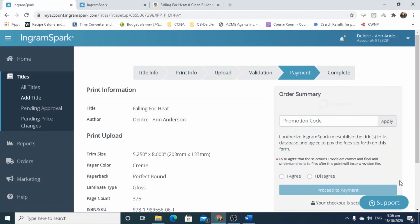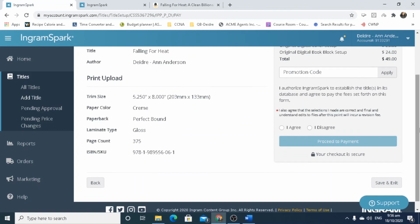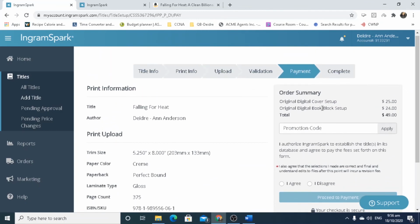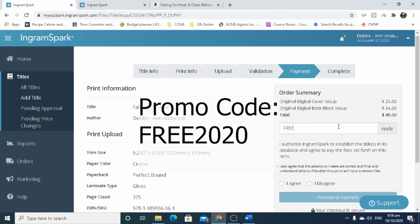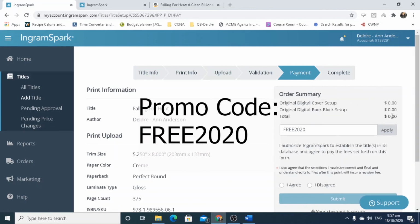So let's continue. Alright, so this is the final page, guys, the payment page. This is where you go ahead and you do your upload fee. You cover your upload fee, right? So we see that for what we've gone through, it is essentially $49 because we selected the print fee. But as I promised you, there is a promo code that you can use between now and December 31st, right, to get the title fee for free. So that code is in all caps and it's FREE 2020. All right, and you go ahead and apply. All right, and if you realize the fee is recalculating, but it'll pop up at $0.